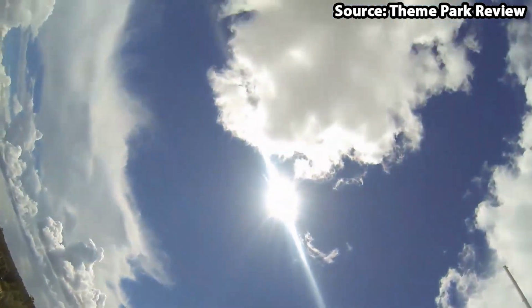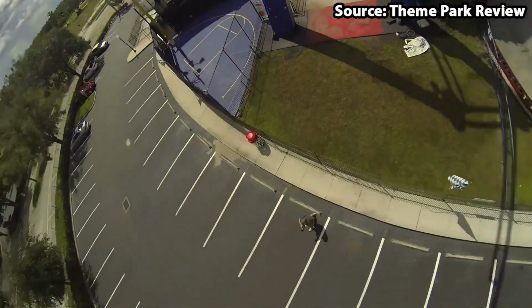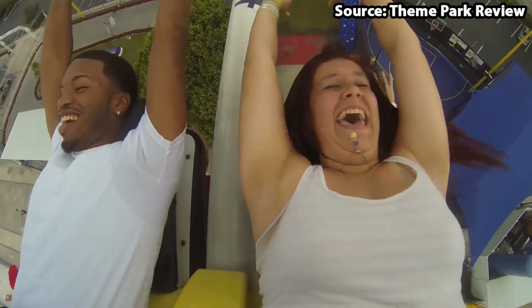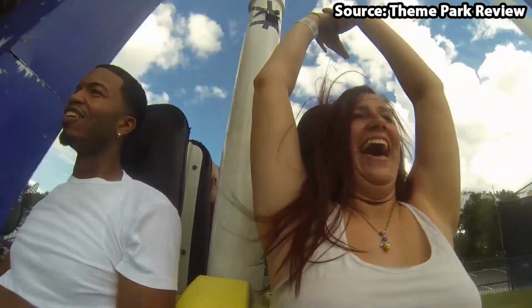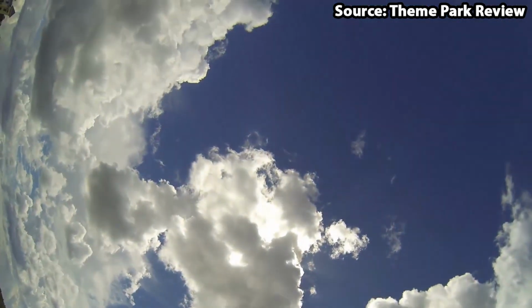The thing about having less seats though is that even though it could cause longer queues, if you're in a group of more than 8, you could fill up the whole ride and have a really fun encounter as you pass each other at high speeds.